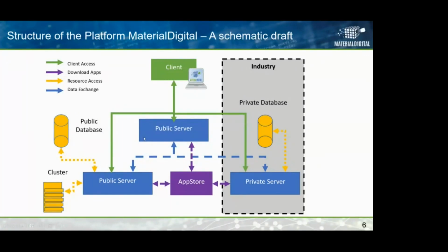And the data are not necessarily public data. So in industry, we expect that they are private, but anyway, the clients should be able to get in touch with also these private servers. And then a central task of the platform is to make the software tools on central and decentralized servers available in an app store, shown here, to both the clients and the institutions.